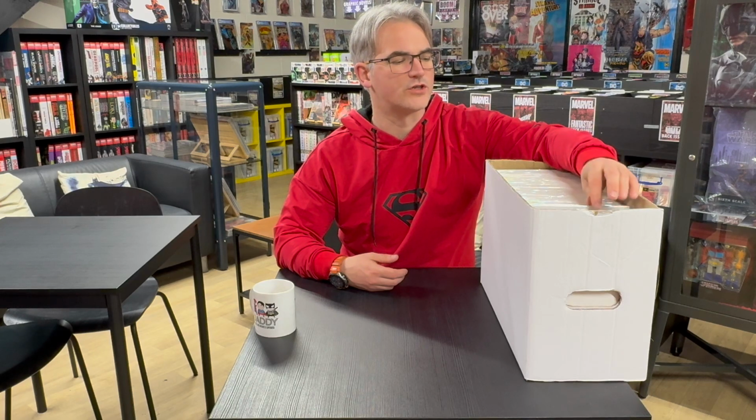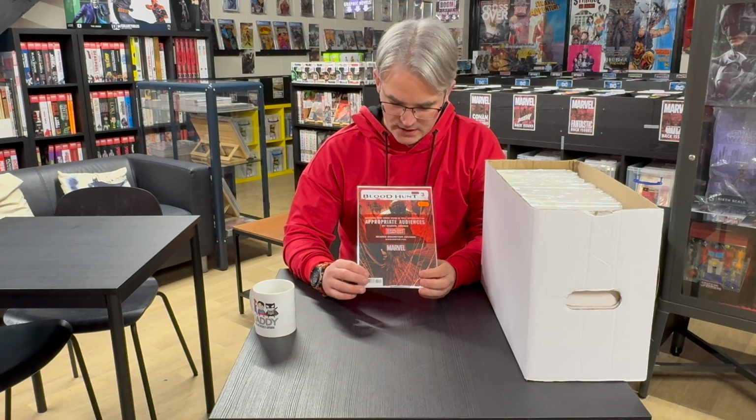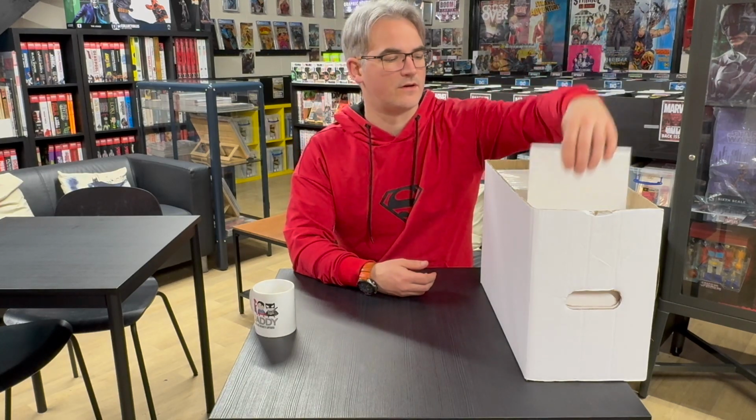Just a couple more to finish off for Marvel. We have Blood Hunt number 3. So again, the Red Band editions. You can obviously see Miles Morales has been turned there on the cover. So continuing on, Jed Mackay, Pepe Larraz on that.